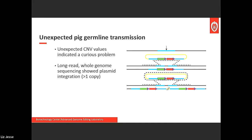So in this case here, what we had is a particular target, and we had a knock-in construct. The homology arms are highlighted in blue here. And what we expected was that you get single strand annealing here, you would get extension across this knock-in cassette and into the other homology arm, at which point it would come out. That's the way we all draw it up in our head and in the cartoons that help us go to sleep at night.